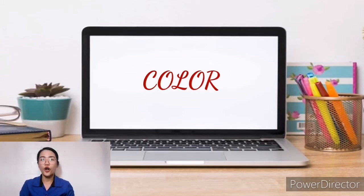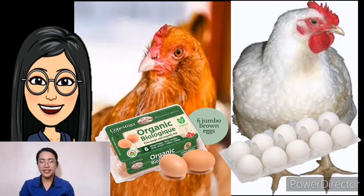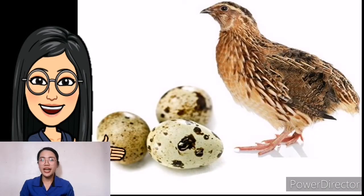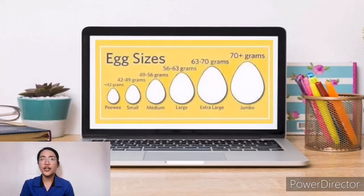Number 1. Color. The eggshell color depends on the breed of the bird. The common colors for chicken eggs are brown and white. For duck eggs, white to gray or cream color. For quail eggs, greenish brown or gray brown with a variety of speckles or spots splashed over the shell. The second characteristic is size. The standard sizes of eggs are the following: jumbo, extra large, large, medium, and small. And we have a size of peewee for quail eggs.